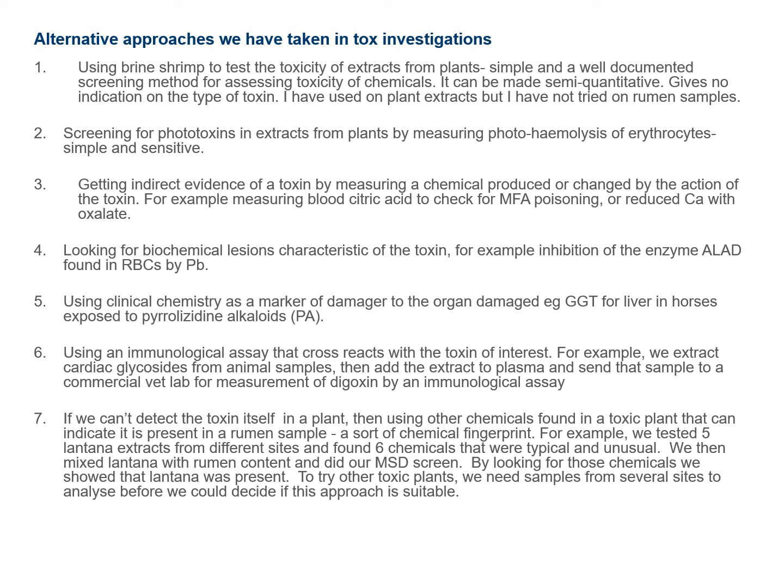We can use immunological assays. For example, we extract cardiac glycosides from animal samples or plant samples and then add that extract to plasma and send the sample off to a commercial lab for digoxin testing.